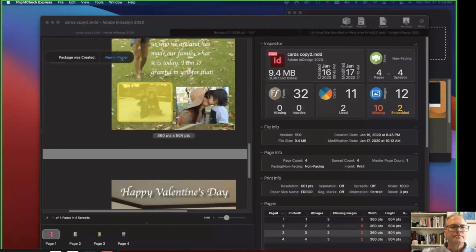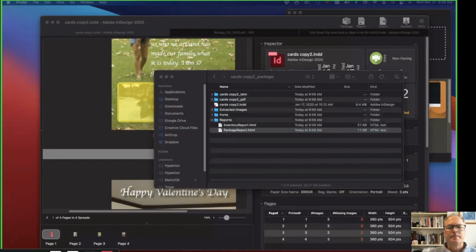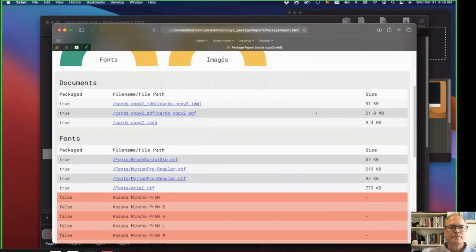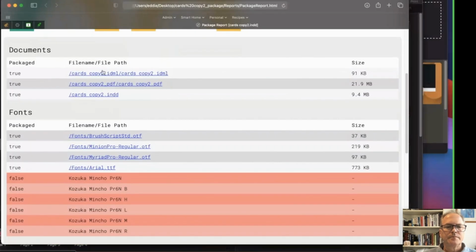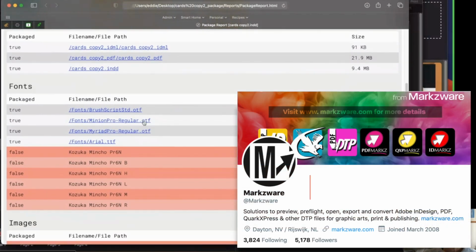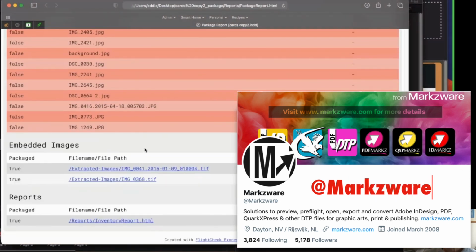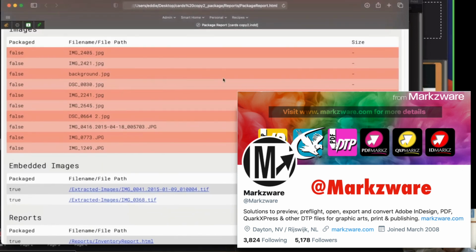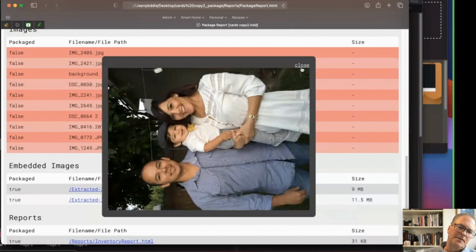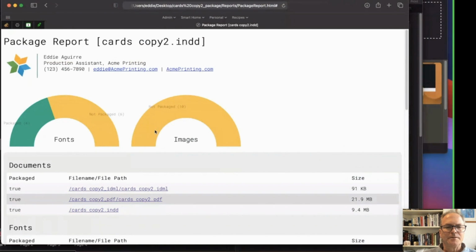Okay, so there's the package. Go ahead and view that. And here's the package report. It shows all that same information, what was included in the package. Here it included the IDML, the fonts, images, embedded images, as well as the reports. And if you click on an image, oh, that's neat. So these are some that were embedded and were extracted. See them there. One to the inventory report.